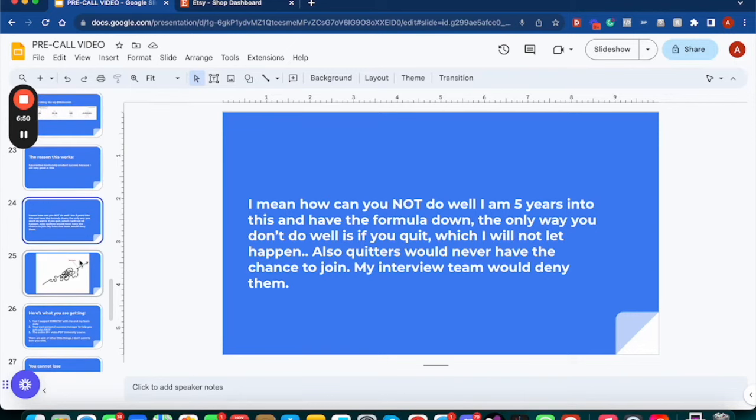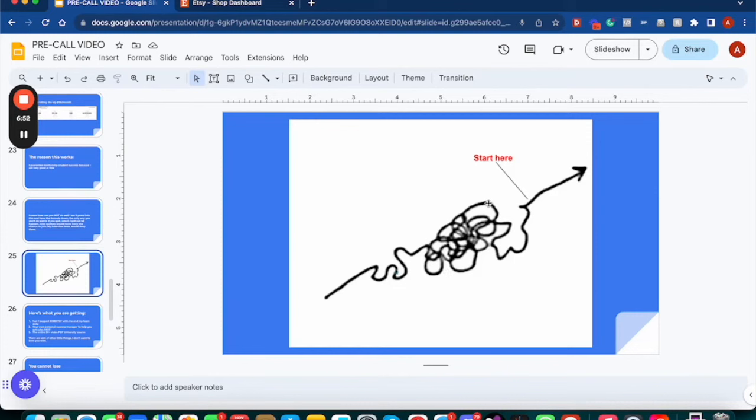So I want you to visually imagine this like this. I had to go through so much trial and error, make money, lose all of it, make it again, just to get here. So you don't have to go through any of this. You get to start right here. So that's a huge advantage to the learning curve.